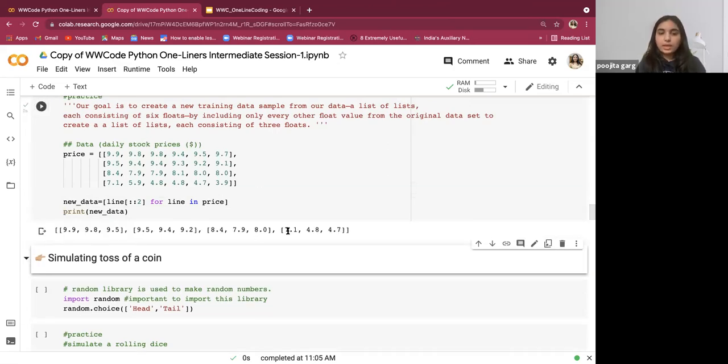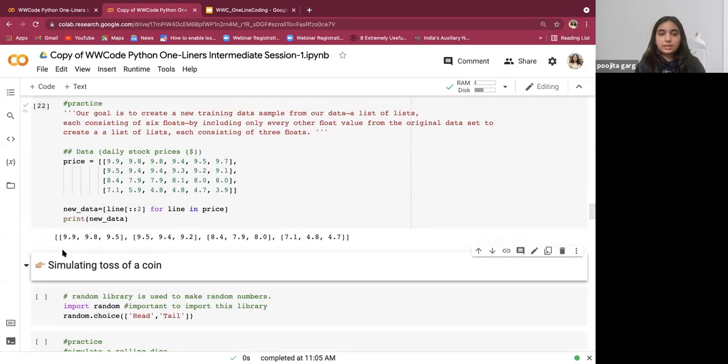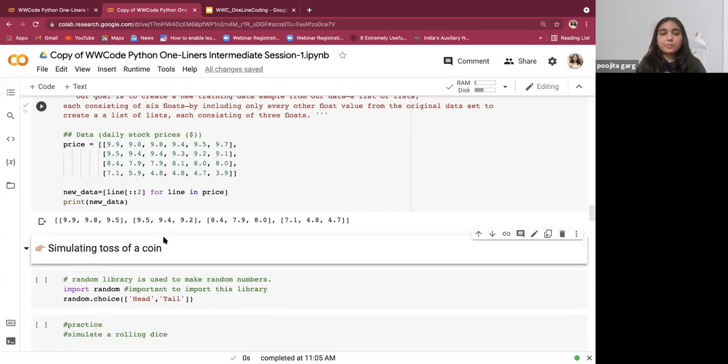Okay, so here we have a new data. That's again a list of lists where each list has 3 float values. And those float values are essentially every other value present in the original data. I think we successfully did our job.